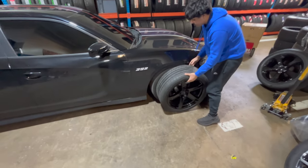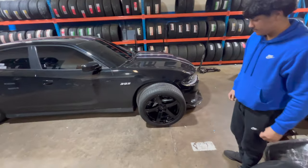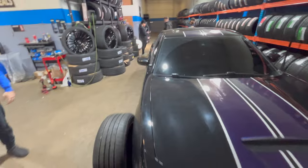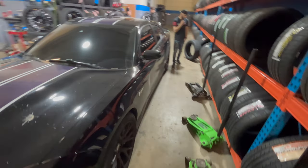Let me know in the comments what y'all think. Gloss black, five spokes. I think that'd be crazy. That's what we probably gonna go with, gloss black, five spokes. So we're gonna come up here and grab these five spokes, maybe within like a week or two. We gotta just see how everything planned out, as I got this trip I gotta worry about first.